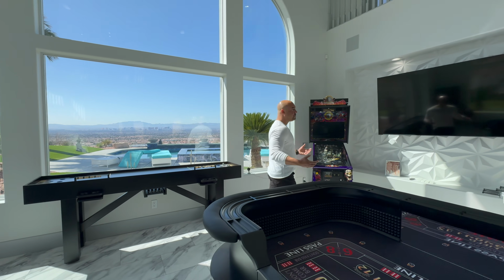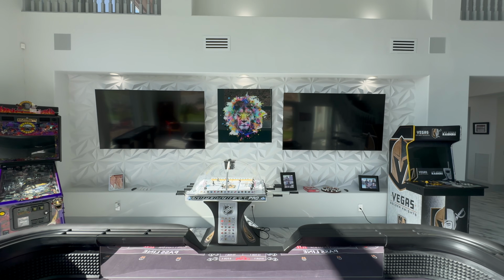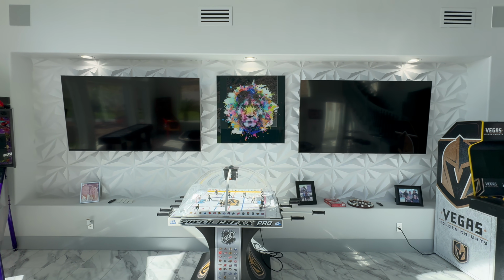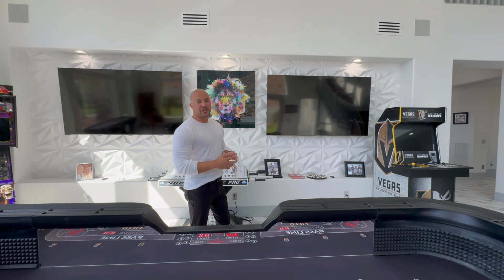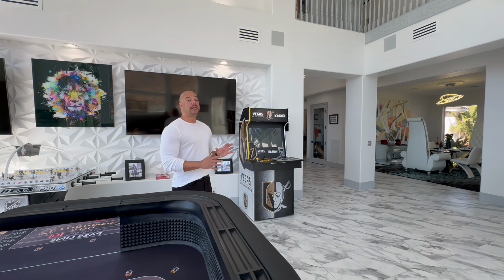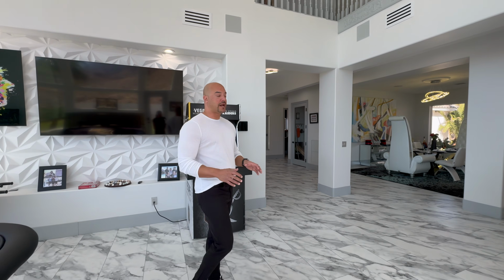Now over here, part of the fun experience, we have the 3D tile for the wall, and then we have 2 massive 85-inch displays. So, I mean, this would be just an awesome place to have a party, game night, big events. Really great party house.